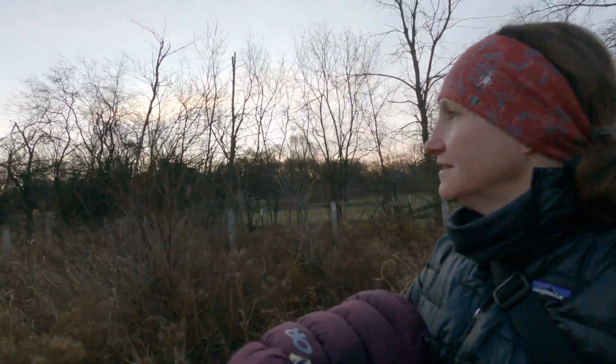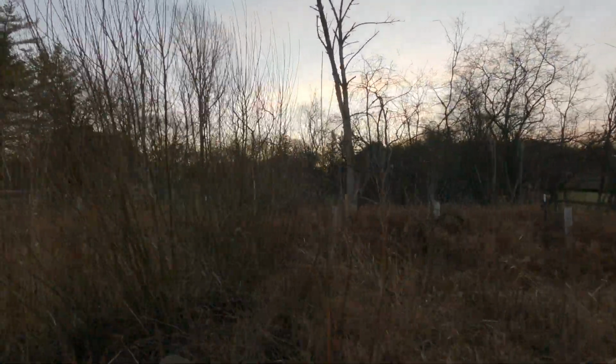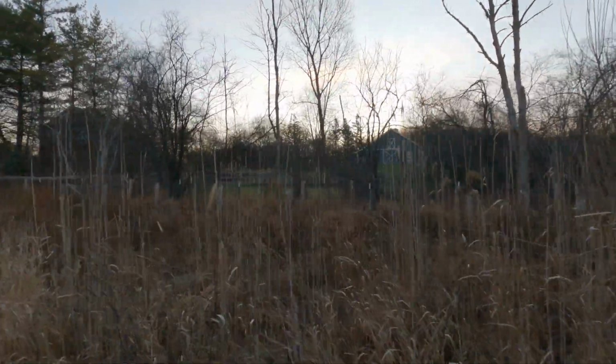It kind of feels like we're in a farm area. I don't know if you can see, but there's bees, and it looks very, very rural. Gotta be a horse over there somewhere. There's a chicken coop right there. Yeah.